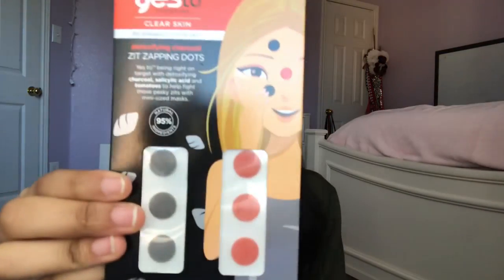I got the Yes To Tomatoes Clear Skin Detoxifying Charcoal Zip Zapping Dots. So that's how they look. Basically what you do is, if you have a pimple on your face, you take the sticker, it's basically a small mask, but not the kind that you wash off. It's like a sticker basically. You're putting a sticker on your face. And you put it on overnight and you wake up and your pimple should be gone.